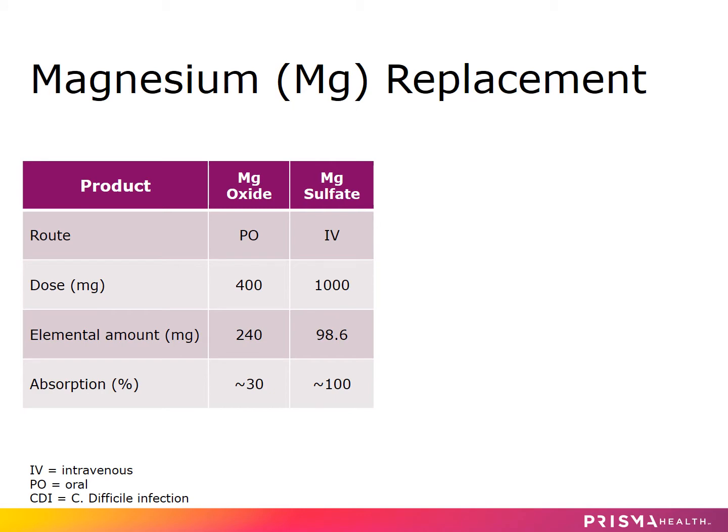For patients with hypomagnesemia, magnesium can be replaced either orally with magnesium oxide or intravenously with magnesium sulfate, depending on the severity of the serum magnesium deficit. In terms of elemental magnesium, 400 milligrams of oral magnesium oxide has 240 milligrams of elemental magnesium. However, only about 30% of that is actually absorbed, so that's more like 72 milligrams of elemental magnesium.